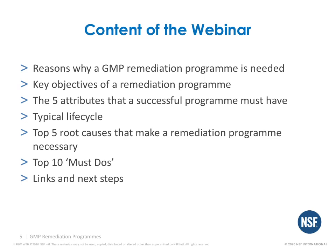So what we're going to talk about over the next half an hour or so is shown on the next slide. We're going to really unpack the reasons why a GMP remediation program may actually be needed. We're going to talk about the key objectives of a remediation program, and we're going to unpack the 5 attributes that your program must have if it's going to be sustainable and also achieve the key expectations of your executive management team and also the expectations of your regulators.